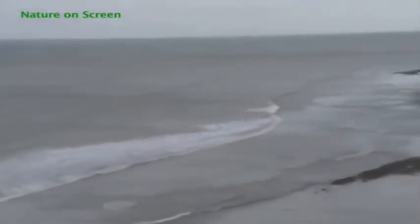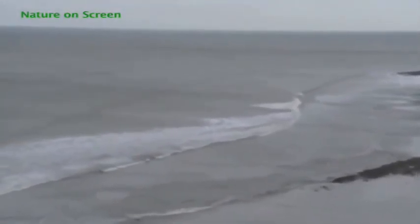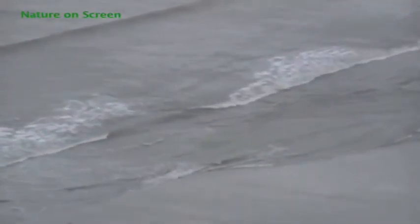Here, Mungo is looking for a shag. But it appears to be quite elusive for him. Let's see if he can find it. Nope. I lost it. We can't see it.